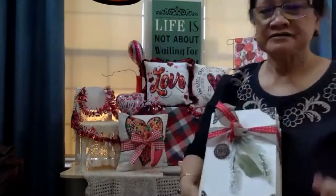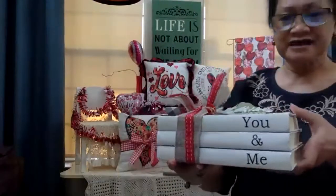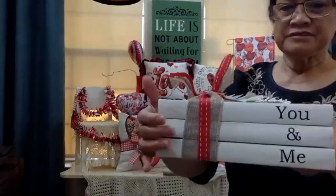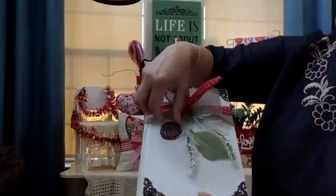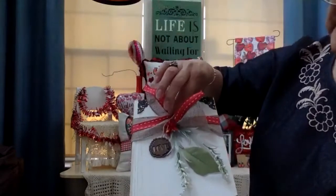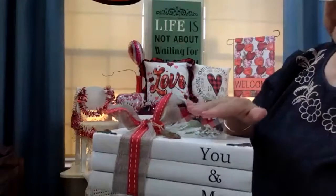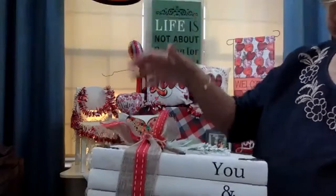This is one of my best sellers lately. It's a new year, new designs. I change my decorations once in a while. This is a stack book, and it says "you and me," and then it has the corners, and a little thing here that says "love." What I usually do is take out the ribbons and change the decor. Sometimes I just put it on the coffee table or the mantle, and then layer it for decorations.